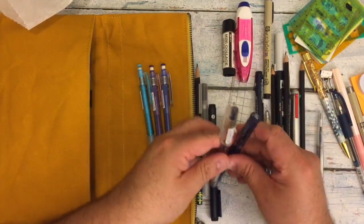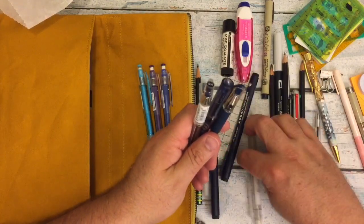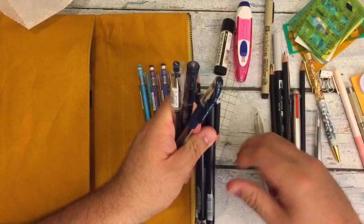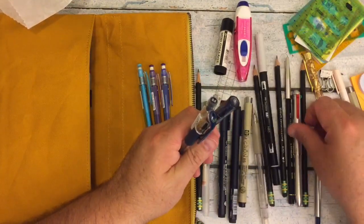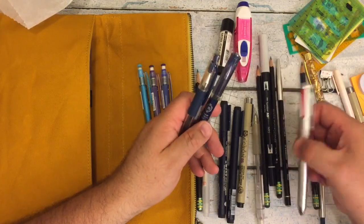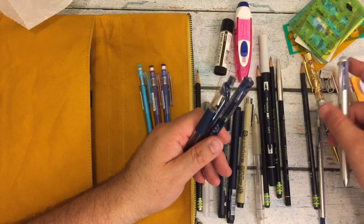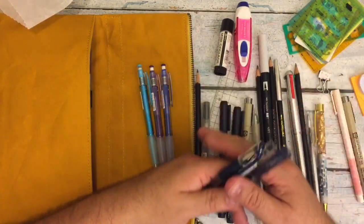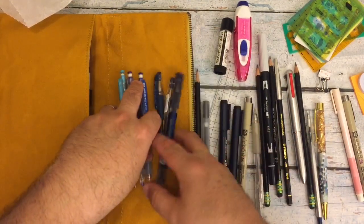I have a couple of blue-black pens in here because I was preparing a gel ink video, and then I ended up not wanting to do it because Cindy, I can never pronounce her last name, you know, Llama Loves Letters, she has an amazing video out. Or she just recently posted it, so go watch her video. But these are my three favorite pens.